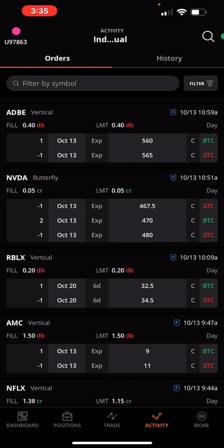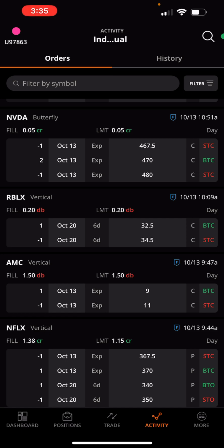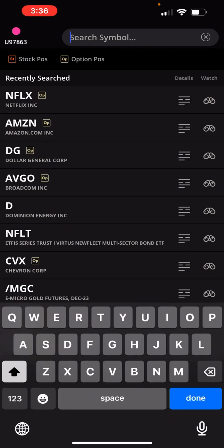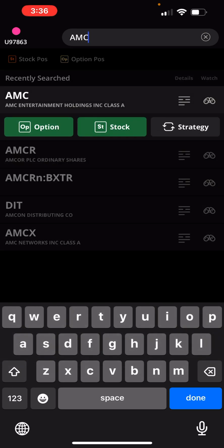Nvidia, I took it off for another credit. Just took off the play for another credit. Roblox closed for profit. Shame on me, I let AMC get me. That was like my only loser this week on the options. AMC got me. I wonder what AMC closed at. It really got me.